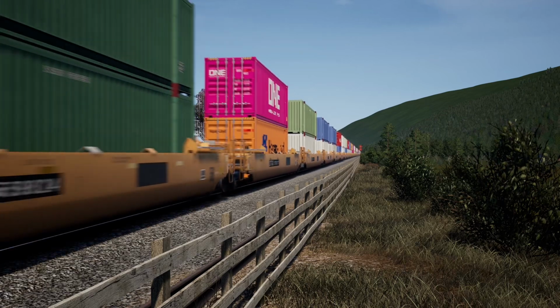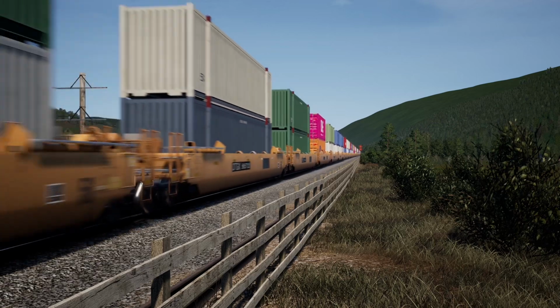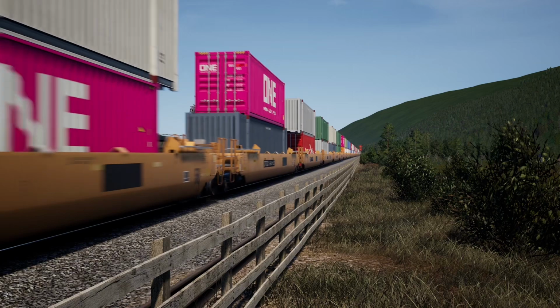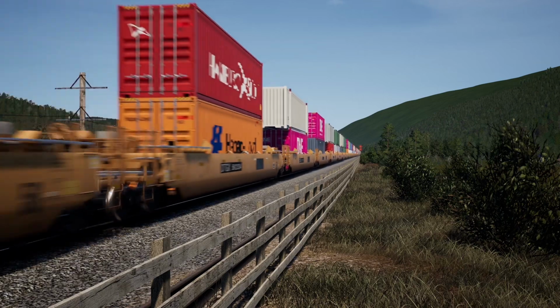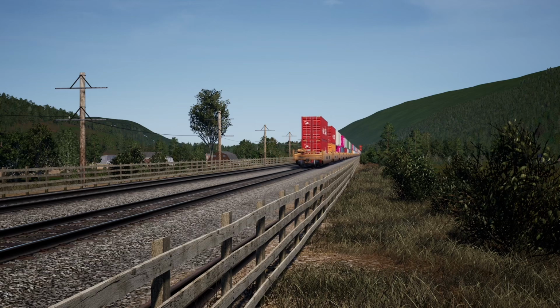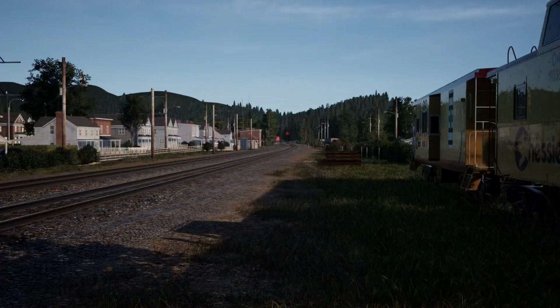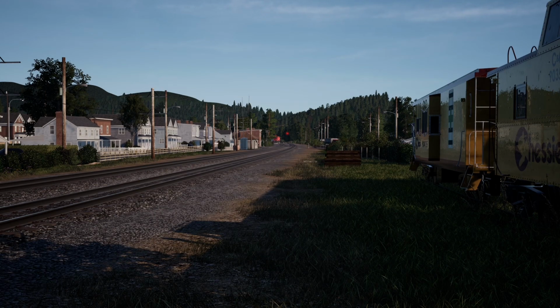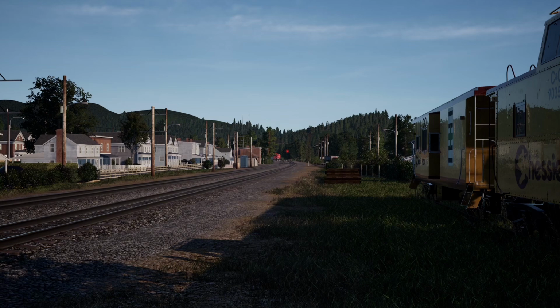CSX just painted their heritage units with General Electric ES44ACs painted in their heritage units from the railroad years, from the 3000 series to the railroad years that have been established. Speaking of the railroad years, we will see the CPKC auto rack train out of Hyndman, Pennsylvania, going eastbound.